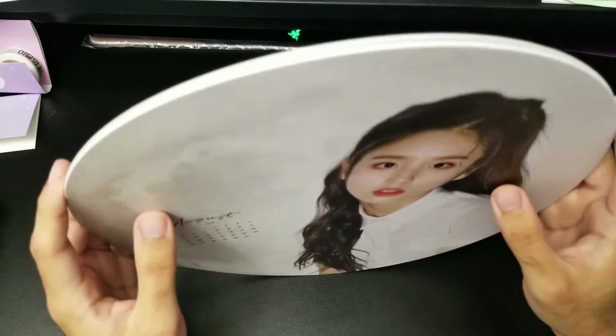So hopefully they are able to do some season's greetings for this year. I know a lot of groups do, but I don't think too many rookie groups do it. But hopefully LOONA is able to do some pretty cool end of the year merch. I would like to pick some of that up and actually hang it. They actually don't come with any holes, so even if you wanted to display them on the wall, you kind of have to do it yourself. So that's kind of another reason why I don't want to.